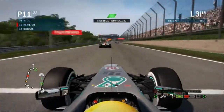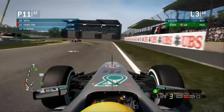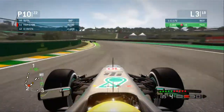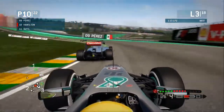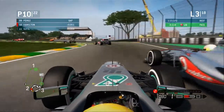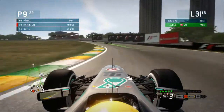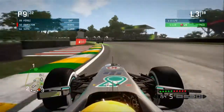It's Adrian Sutil. He's gone to the inside to defend. We've got DRS, so does he, but we've used most of our curves. Going around the outside, for some reason he brakes really early, and that's P10 and into the points positions once again. So now you can see by the minimap Fernando Alonso, the leader, is starting to pull away from the rest of the pack, and there's been a bit of a gap to our teammate from the front four, and we're trying to get the inside of Sergio Perez. He hung out around the outside, but it wasn't enough, and we're up into P9.